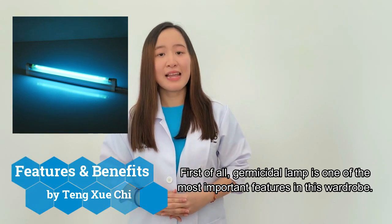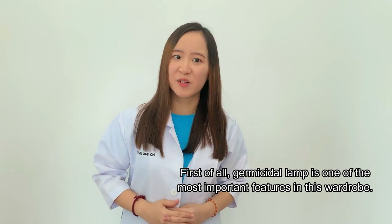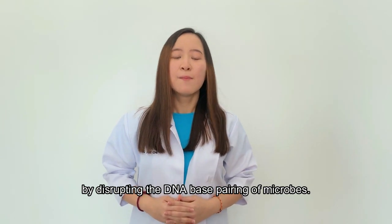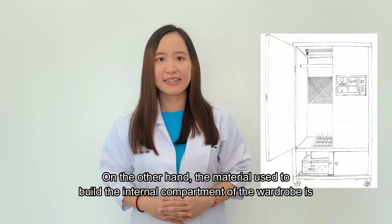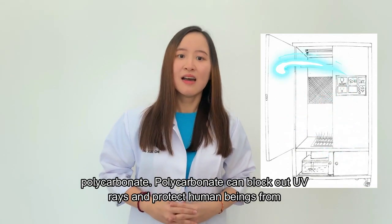Okay, I will talk about some of the features and benefits of this UV disinfection wardrobe. First of all, the germicidal lamp is one of the most important features of this wardrobe. The ultraviolet light emitted from the germicidal lamp can kill the microbes present on the clothes by disrupting the DNA base pairing of the microbes. On the other hand, the material used to build the internal compartment of the wardrobe is polycarbonate.